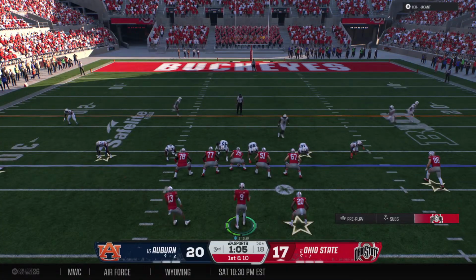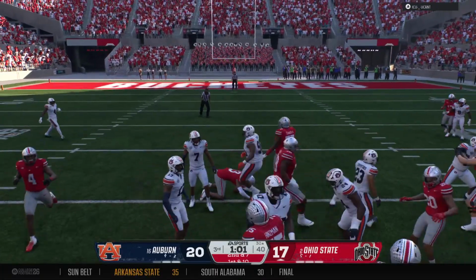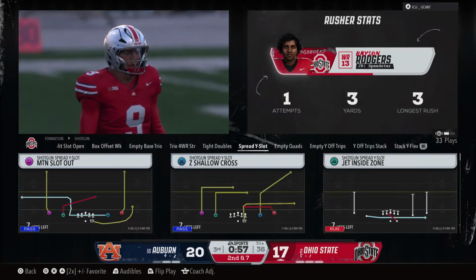Motion from the wide receiver. Plows through the defense. Not much running room there thanks to this senior defender.